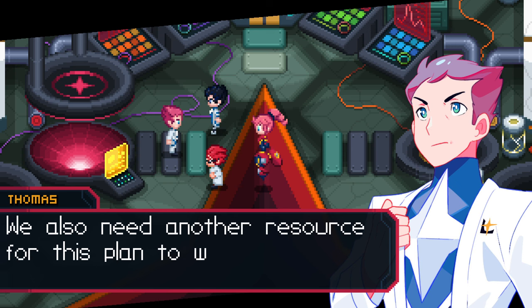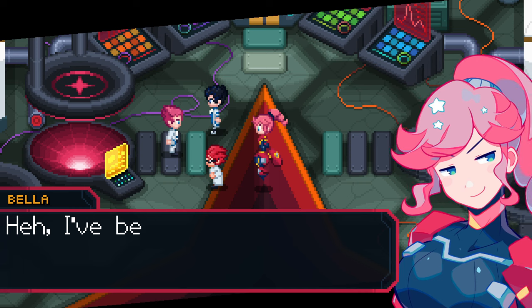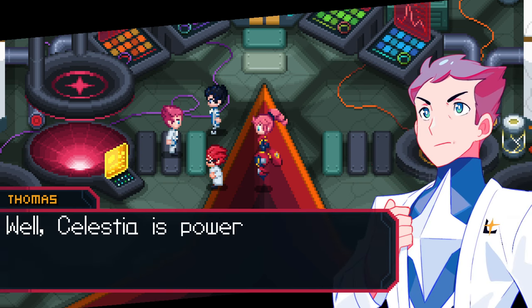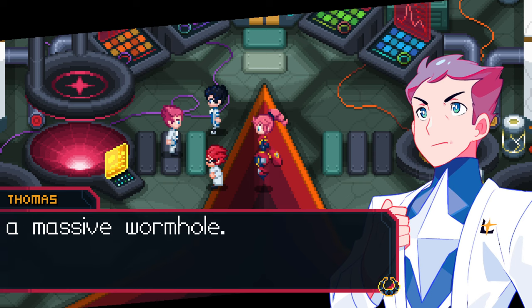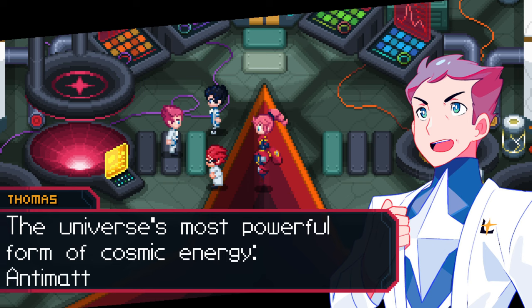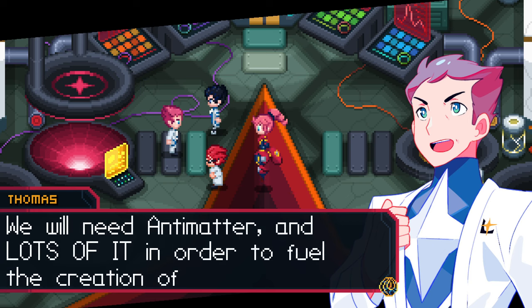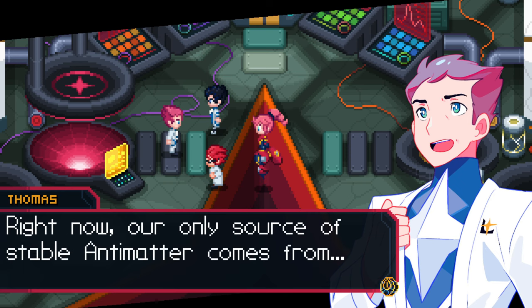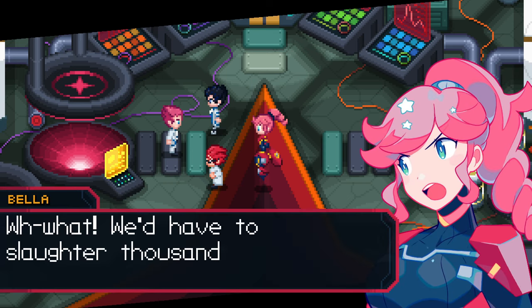We also need another resource for this plan to work. Antimatter? I assume this is why you asked Bella to be here. I've been waiting patiently for my mission. Please let me know how I can help. Well, Celestia is powered by a very specific energy source that is required to sustain a massive wormhole. The universe's most powerful form of cosmic energy, antimatter. We will need antimatter and lots of it in order to fuel the creation of an astronomical wormhole. Right now, our only source of stable antimatter comes from the Murks. That is correct. What? We'd have to slaughter thousands of Murks.